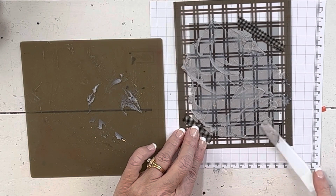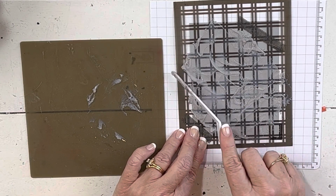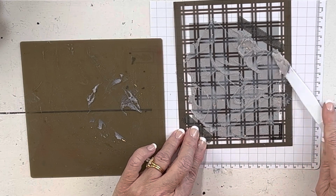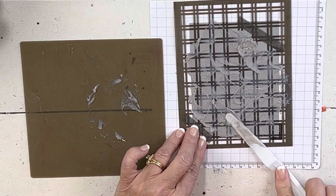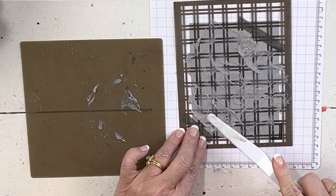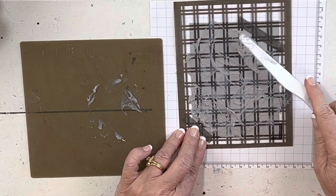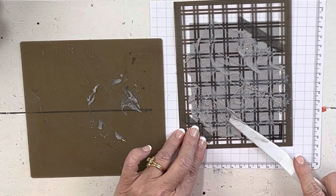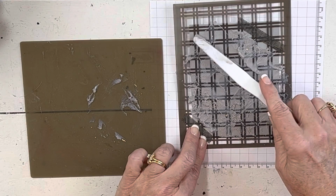So once you've kind of spread it on here, you can see where I want it to have a little bit of that stucco feel for this card. You might not want that for every card. Get that on there. So I'm just going to take it and literally give it that texture, just like that.